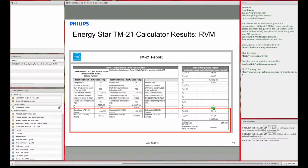This is an example of a report that was completed. It was filled in, and you can see here in the bottom left-hand corner, at a certain case temperature of the luminaire, if all these parameters came into play, then you as the manufacturer could claim a calculated L70, in this case, of 244,000 hours. If the case temperature was, say, 105 versus 85, then you could claim 102,000 hours. So again, it's a way that each manufacturer is now using the same methodology, the same tools, and the same formulas to create their lumen depreciation and life claims. I think you'll find more and more manufacturers making this information available to you, and you can ask your manufacturers if they have their TM21 Energy Star spreadsheets that they can share with you.